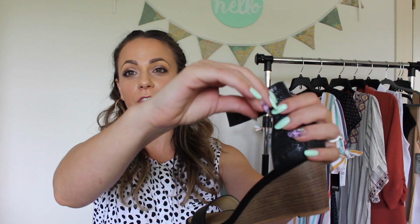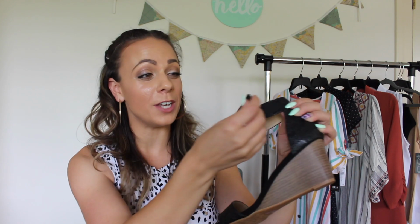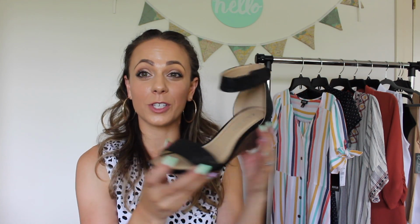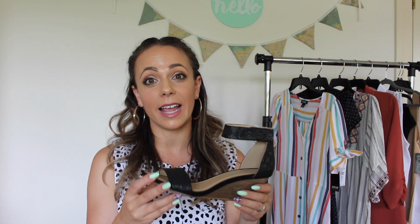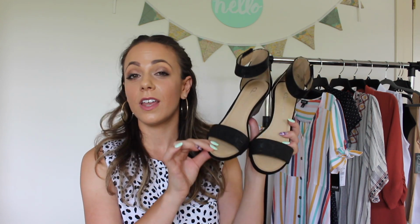And let me show you my favorite feature. These are Velcro. So easy to step into in the morning. I just thought that was so clever. So they look really, really nice. They're easy to wear, and they'll look really cute with the dresses as well as my favorite black pants.